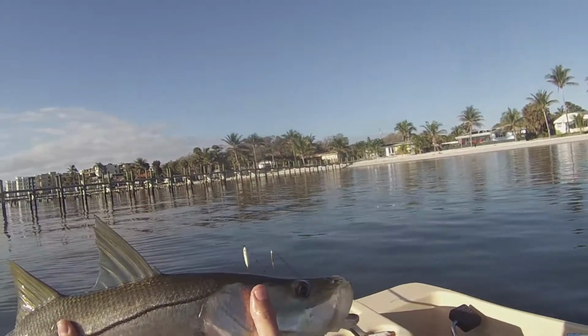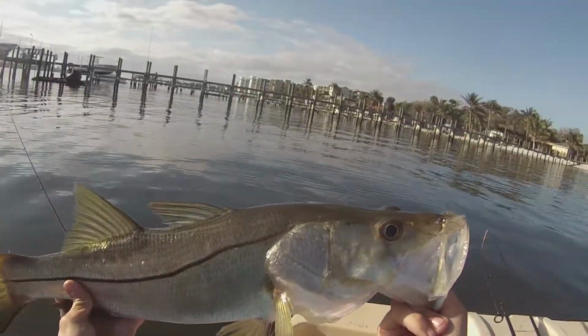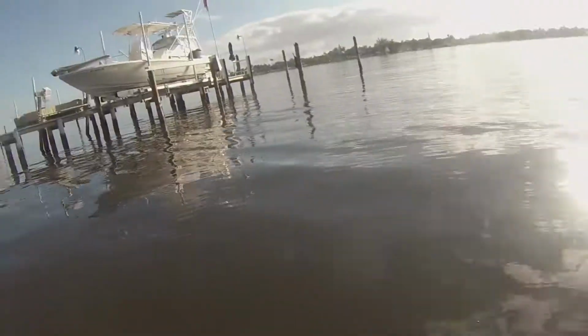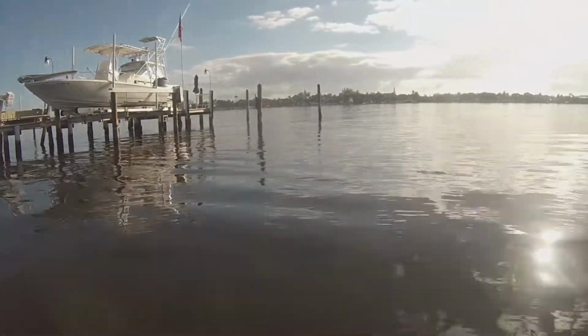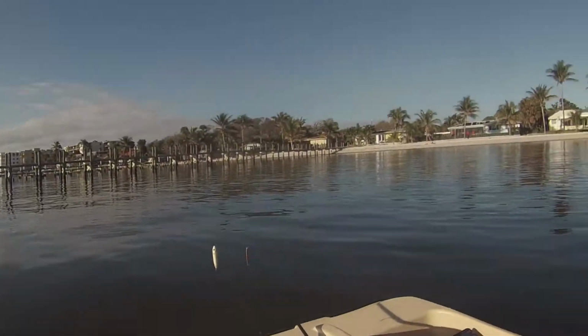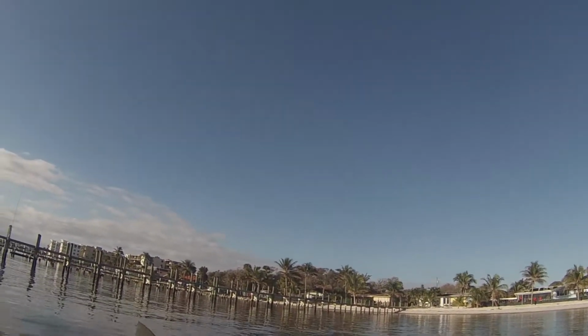That is a Florida snook. Whew, that was so fun. I'm still shaking almost. That guy fought so hard on the little white D.O.A shrimp. He was just sitting right under these docks. So I made the switch to this side of the Intercoastal because this is where I caught fish last time, and that was obviously the move.